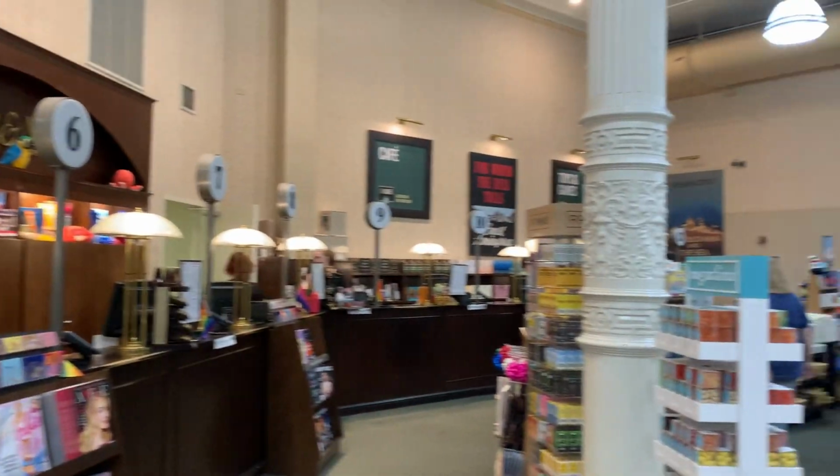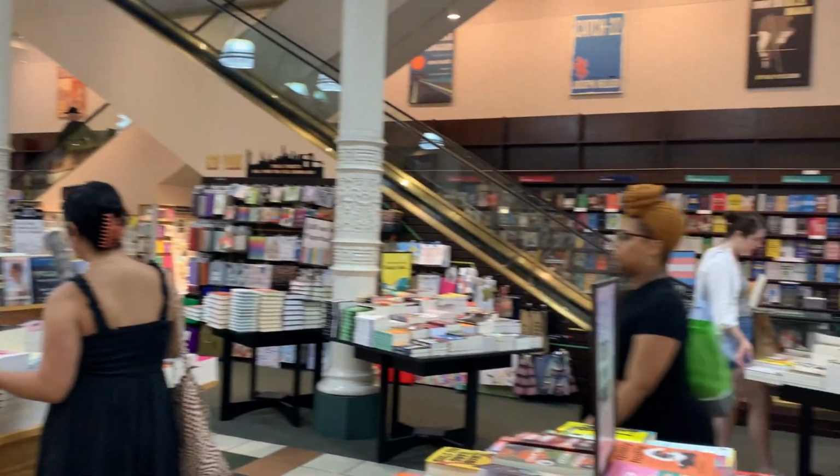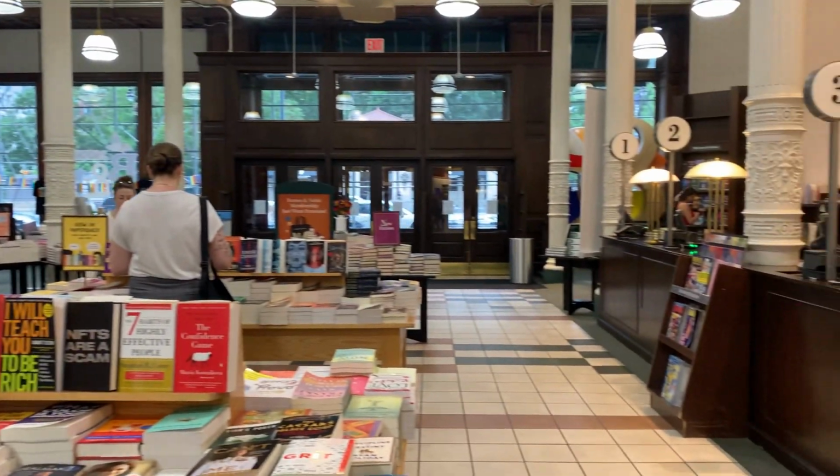You can see this is pretty extensive, but this is just one of 4 floors that was there. This is the fiction floor, so that's why I kind of focused on it, but pretty big. And I did buy a couple of books there, mainly kind of as a thank you for letting me use the bathroom.